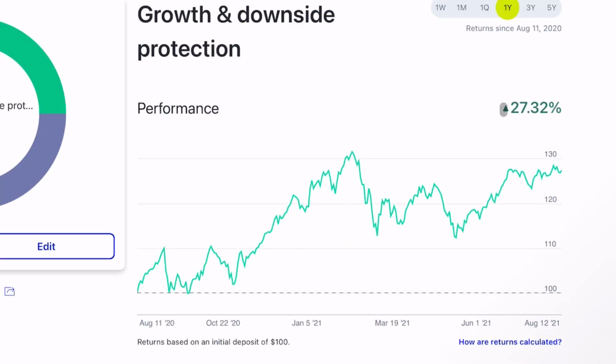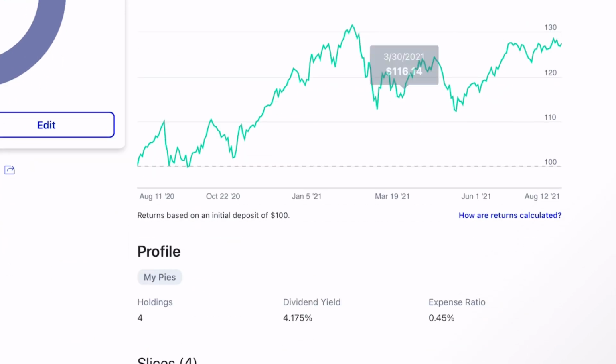If we look at the past 12 months, it's up 27% with a dividend yield of 4.175. So these are extremely respectable numbers.